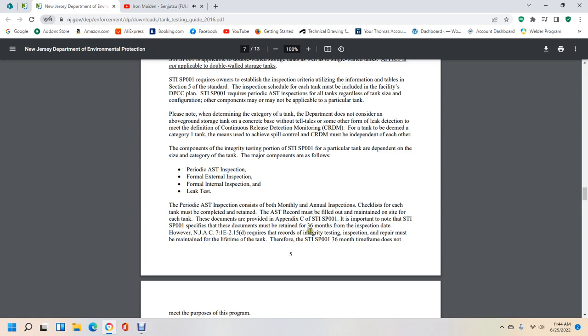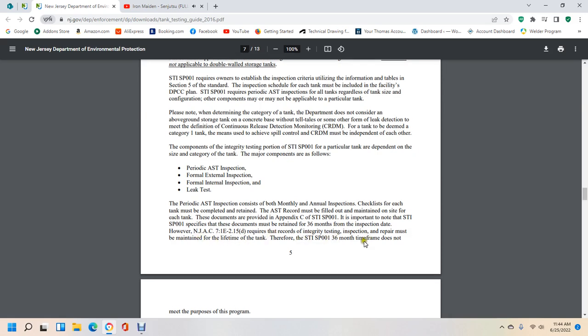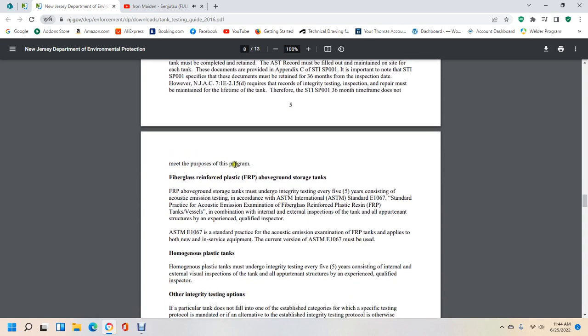Important note: the STI SP001 specifies that documents be retained for 36 months from the inspection date. However, the New Jersey Administrative Code 7:1E-2.15(d) requires that the integrity testing, inspection requirements, and repair records be maintained for the lifetime of the tank. Therefore, the STI SP001 36-month time frame does not meet the purpose of this program.